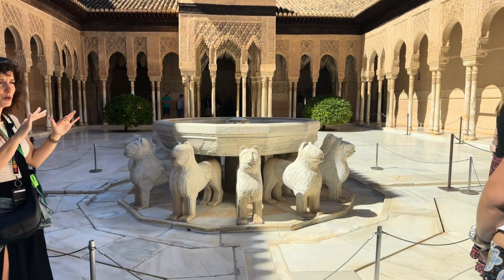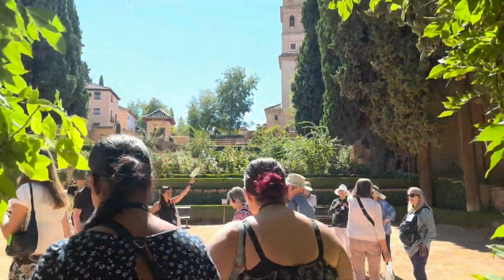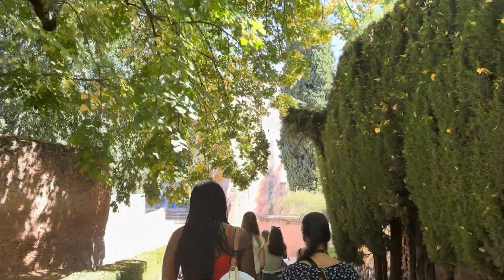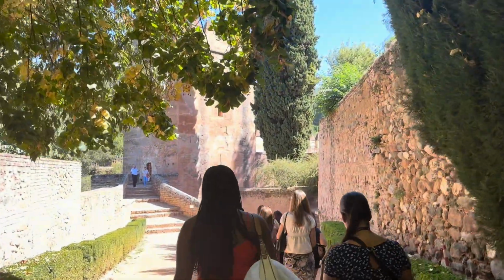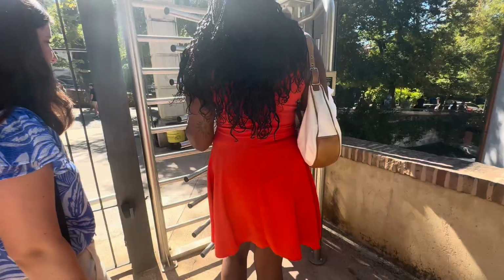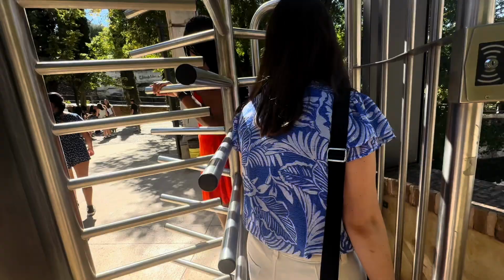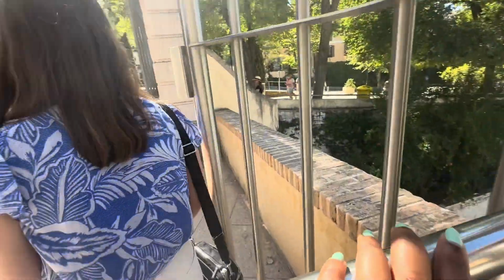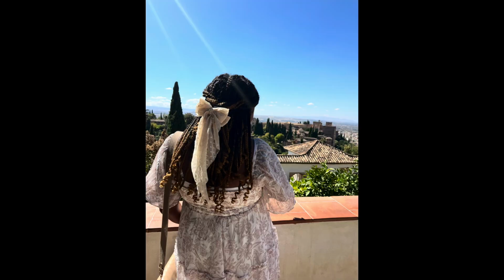If you're coming to visit, I definitely recommend wearing cute fits because they have so many Instagram-worthy areas to take pictures, and it's just so beautiful. The way that they maintained this palace/fortress complex is absolutely amazing. And this is us exiting La Alhambra, and I'll share some pictures now. These pictures were taken inside La Alhambra.